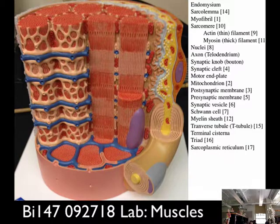Sarcoplasmic reticulum is an amazing word. It's so cool if you guys are in college. The sarcoplasmic reticulum is an organelle in a muscle cell that is analogous to the endoplasmic reticulum in a regular cell. Okay? Endoplasmic. Who is not familiar with the word endoplasmic? It is just a membrane-delimited structure, meaning it's a structure made out of a bunch of folded membrane. But in this bad boy, we call it the sarcoplasmic reticulum, and it has a special role in the contraction.